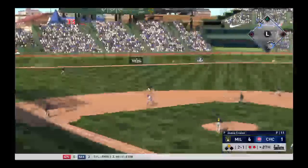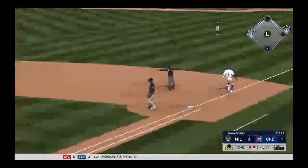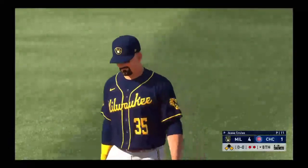Cue shot here out toward short. Oh, and he botches it. He's in there. Hey. So chalk that one up as an E6, and he really can't believe it out there.